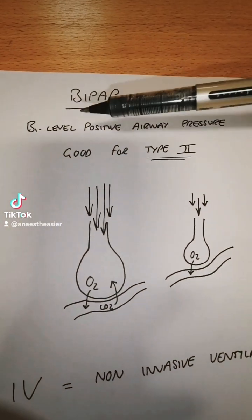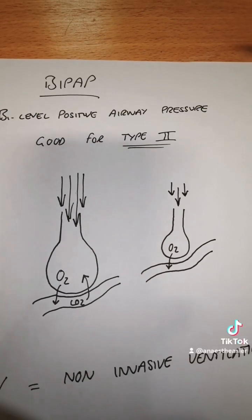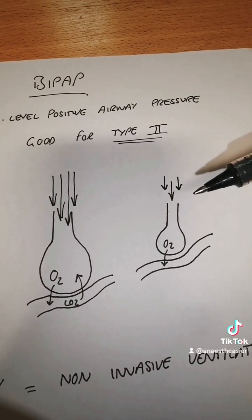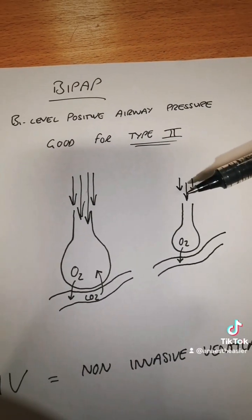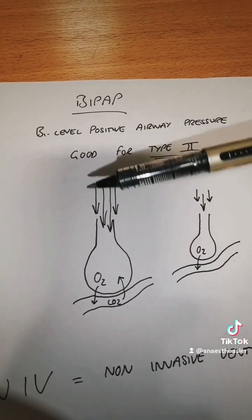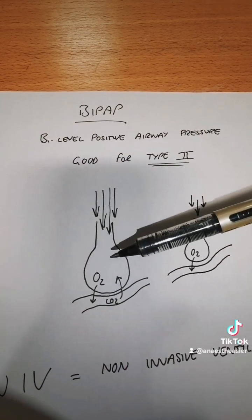BiPAP, however, is bi-level positive airway pressure, which means it has two settings. It's got an expiratory and an inspiratory setting. The expiratory setting is exactly the same as CPAP. All it's doing is holding that airway open at the end of your breath during expiration. That is your EPAP, your expiratory pressure. However, BiPAP also has an inspiratory pressure, or a driving pressure. And what this does is push air into the alveolus to expand the lungs and essentially ventilate the patient as well. So it's got that ventilating, driving pressure during inspiration.